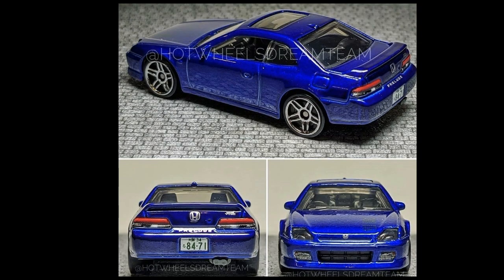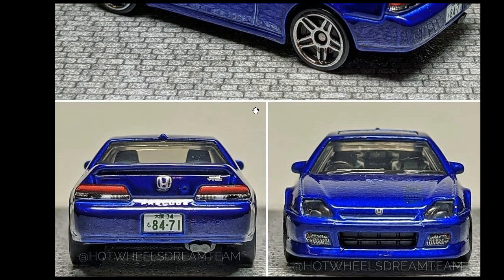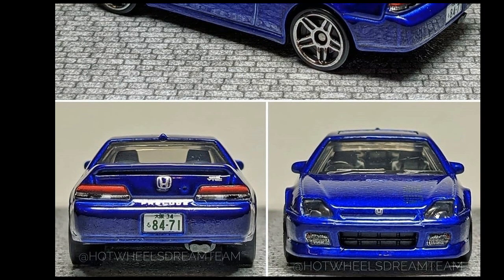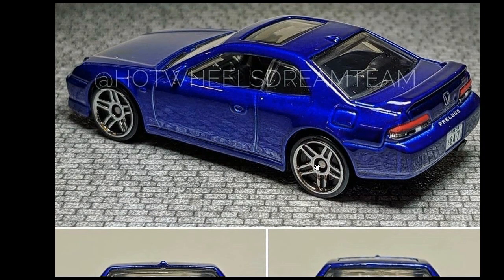And here's a recolor of the Honda Prelude. So the silver one is already out, so they've got now a recolor, and this one actually looks way better than the silver one, as you can see. And yeah, really loving this one. Check out the details on this Prelude. Front is well detailed, and even the back is insanely detailed as well. So great car here from Hot Wheels.